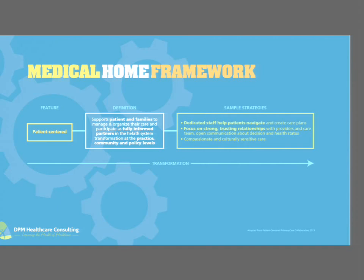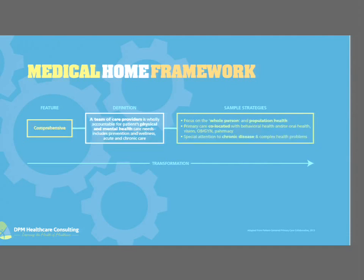But until we fix that trust relationship, the rest of it can't come. The rest of it won't happen. And we won't have patient-centered care if we're not in a team situation where we're really trusting the people that we're working with. So I just throw that out there. And then, of course, compassionate and culturally sensitive care. I mean, really understanding that we don't want to be blaming the victim here as a patient.